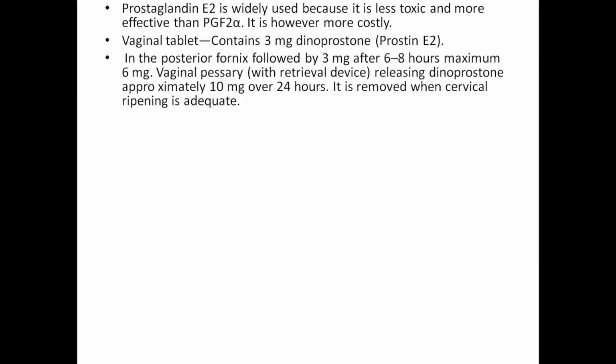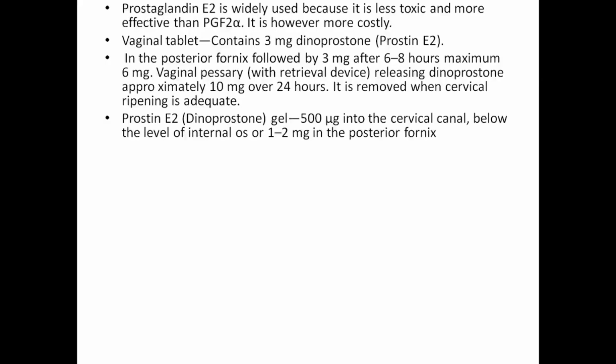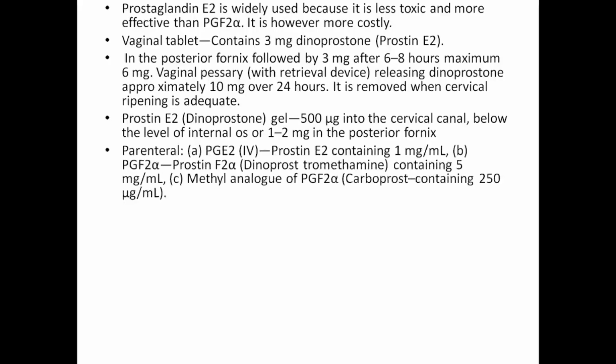PGE2 is widely given as a vaginal tablet, 3 mg dinoprostone in the posterior fornix, followed by 3 mg after 6 to 8 hours, maximum 6 mg. A vaginal pessary releases dinoprostone approximately 10 mg over 24 hours. It is removed when cervical ripening is achieved. PGE2 gel is placed in the cervical canal below the level of the internal os, or 1 to 2 mg in the posterior fornix.